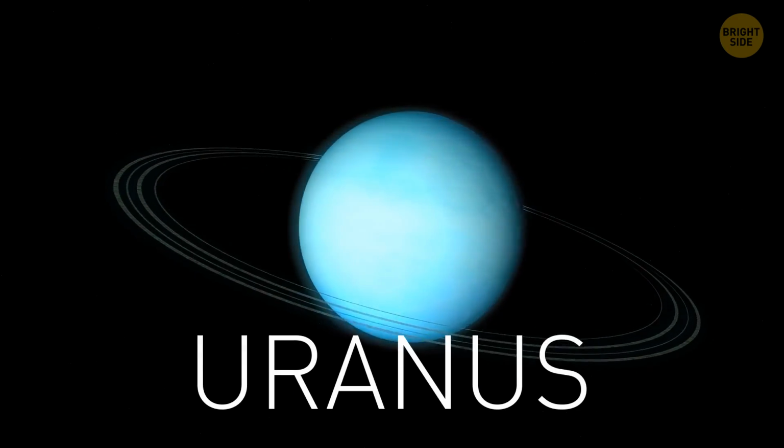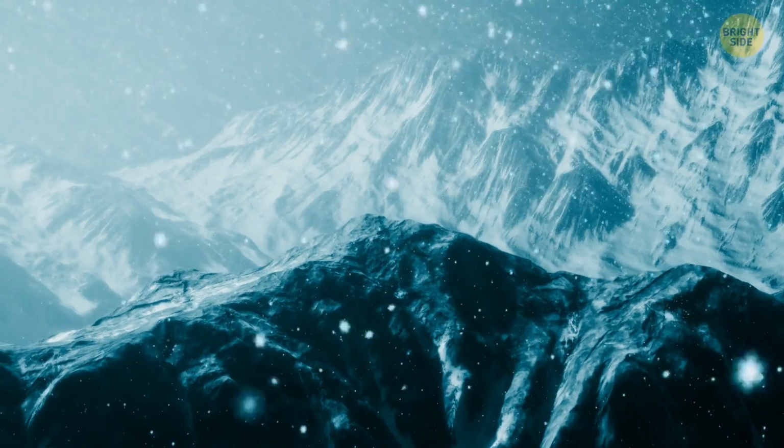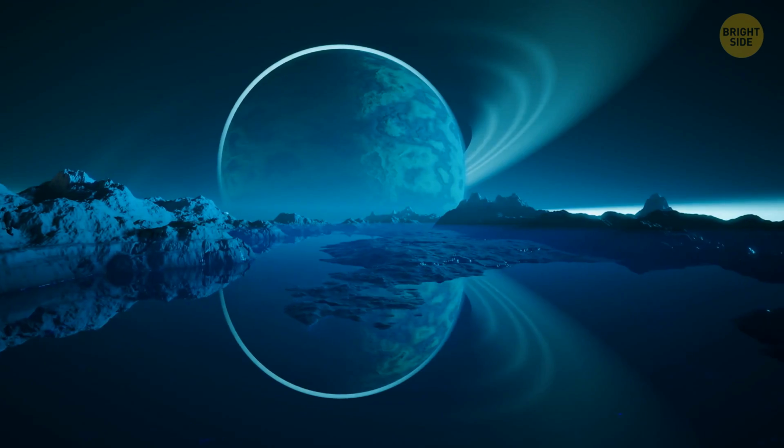Next planet is Uranus. Uranus has a very different environment from Earth, with much colder temperatures, a lack of a solid surface, and a much different atmosphere. It's like another Jupiter, but with blue vibes. It's not that bad though. There's even water on Uranus.